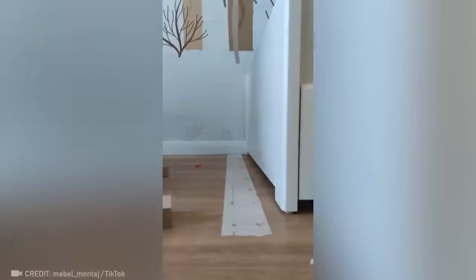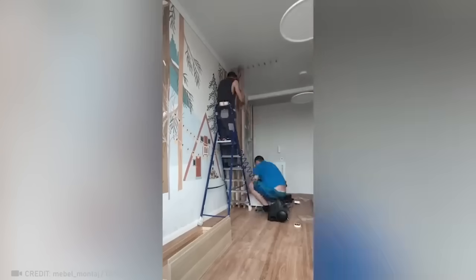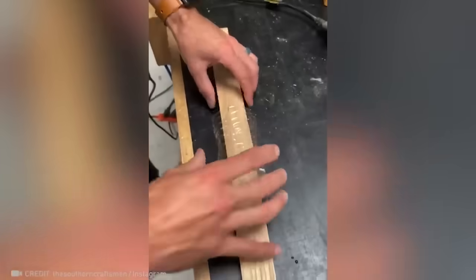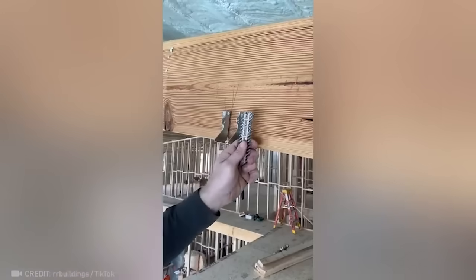Check out how well a few cheap rails can transform into a wall for zoning space. Next time you run out of glue, don't run straight out to the store to buy more, because a plastic bottle works just as well. Check out this hack that each one of your fingers will thank you for.